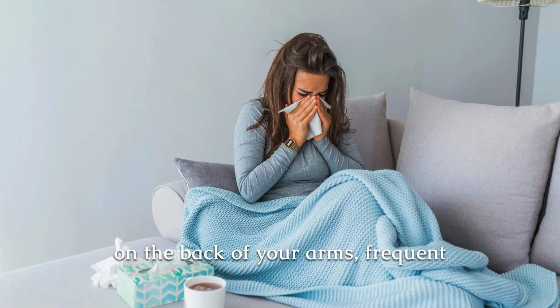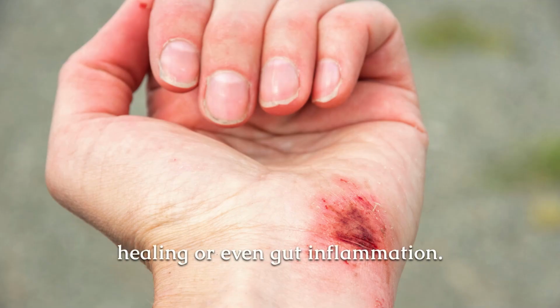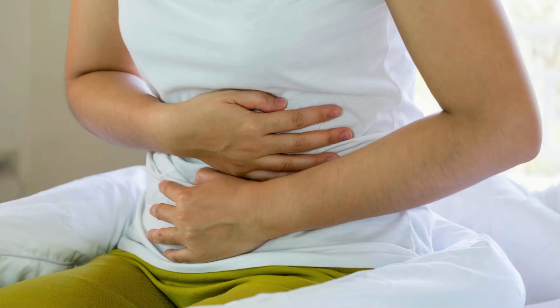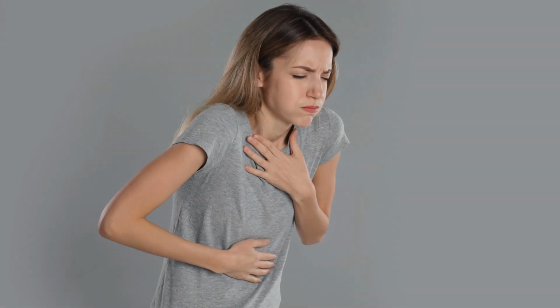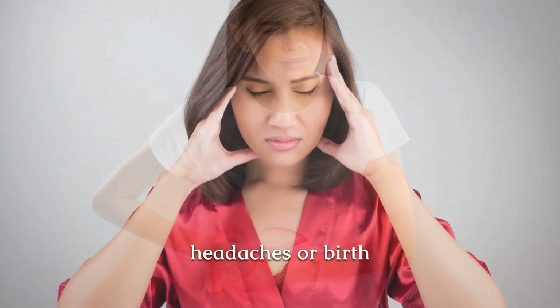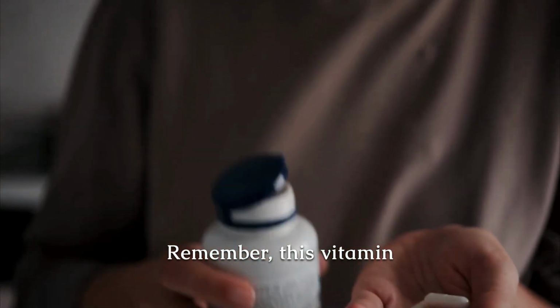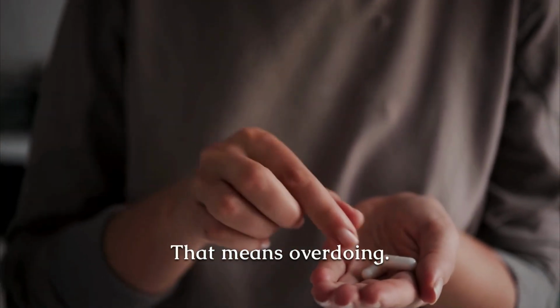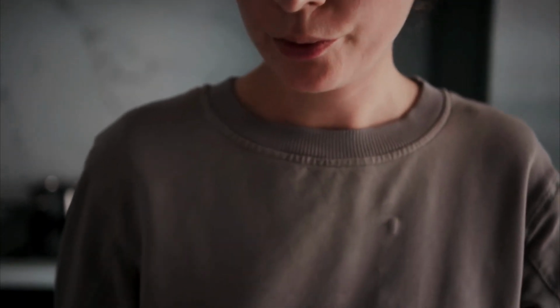Too little vitamin A can show up as night blindness, dry skin or bumpy skin on the back of your arms, frequent colds or infections, acne, poor wound healing, or even gut inflammation. On the flip side, too much vitamin A can cause nausea, fatigue, liver stress, headaches, or birth defects in pregnancy. Remember, this vitamin gets stored in the liver.